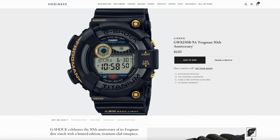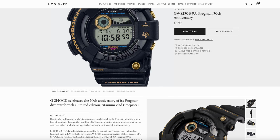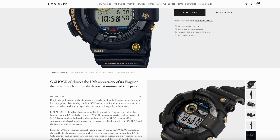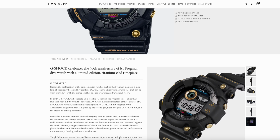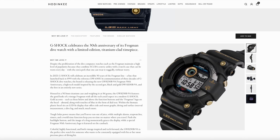Just to set the scene, I bought this from Hodinkee after a very confusing advertising campaign by Casio. I paid full price on the Hodinkee website, and Hodinkee and Casio have got nothing to do with this review. I bought this with my own hard-earned cash. In fact, for the record, the buying experience from Hodinkee was excellent. They keep you informed. It was an easy checkout process, so overall a really good experience. I'd definitely buy from them again.